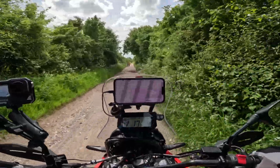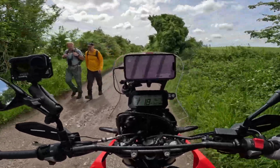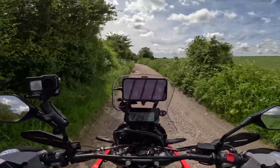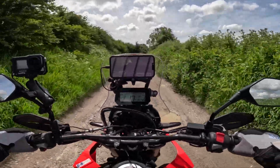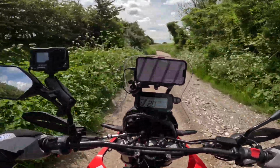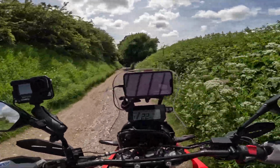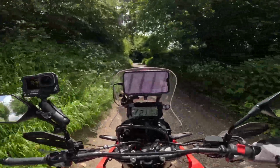There's a lot of roads or lanes like this in the UK you can't go down. They're closed off to motor vehicles, which is a shame. There's groups like the TRF and whatnot who do a lot of work to keep these lanes open for not just motorcyclists but horse riders, cyclists, walkers, people in their 4x4s. They do a lot of hard work keeping them clear so folks can use them, which is bloody good really.